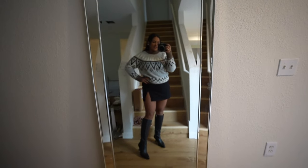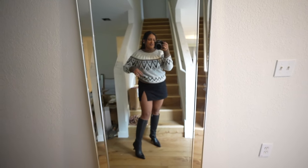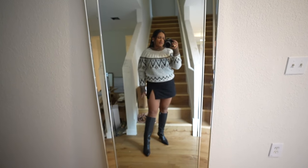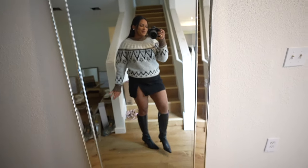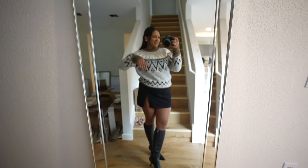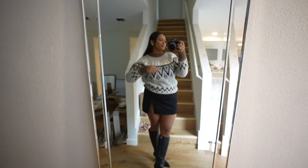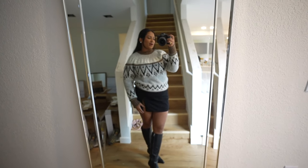Anyways, this is the fit for tonight. We have this sweater, I think it's from Verity. This skirt's from Princess Polly. Shoes are obviously Dolce Vita. And I still have my hair in that half up because I kind of like it, but it's getting a little greasy.